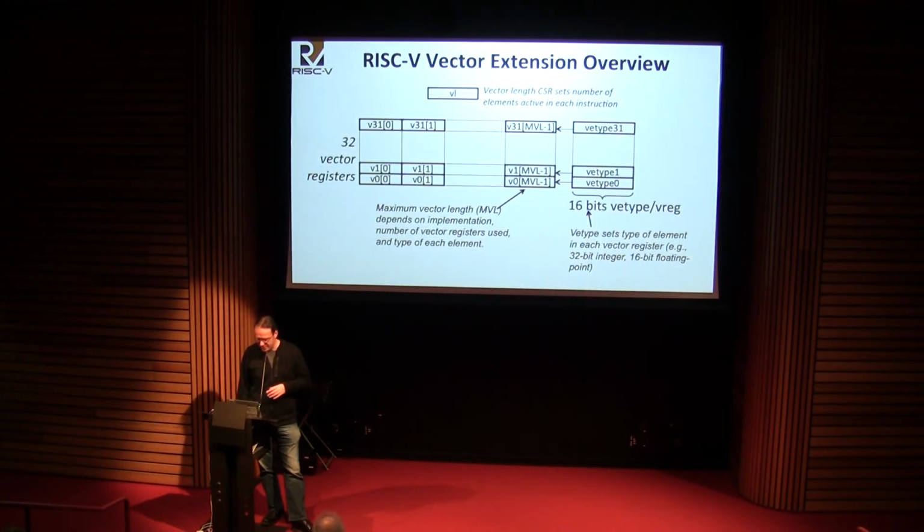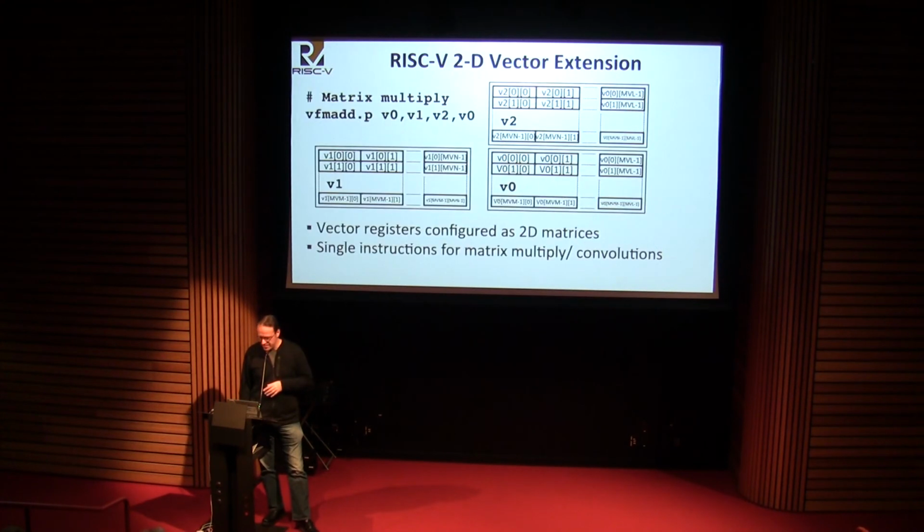The other thing about RISC-V is I kept working on vectors this whole time. So RISC-V has a vector extension. We joke that it's RISC-V, but that V really stands for vectors. One thing we're doing is adding 2D vector extensions, which are designed to do well on the kind of matrix multiply and convolution operations that are at the heart of all these AI accelerators. There's a big interest right now in that. A lot of those startups are actually using RISC-V to build their AI hardware.